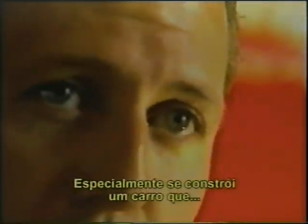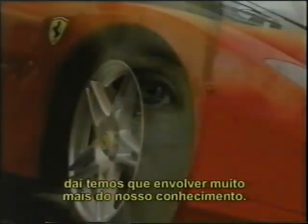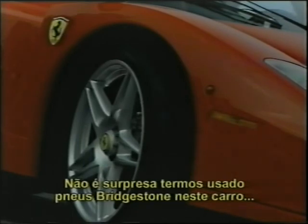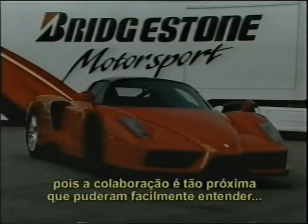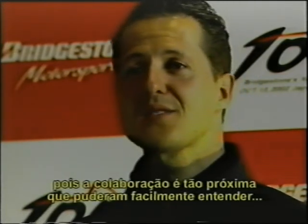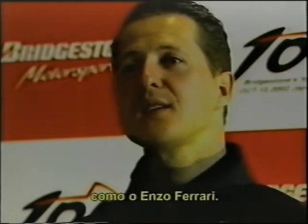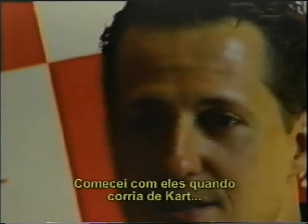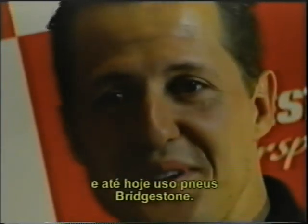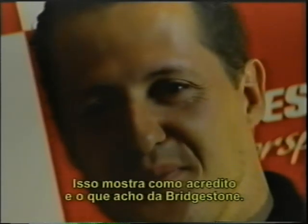Especially if you build a car which has racing character, you want to involve a lot more of our knowledge. And it's no surprise that we use Bridgestone tires on this car, because the collaboration is so close. They can easily understand what is the requirement for a Ferrari road car like the Enzo Ferrari, honestly. I started with it when I was in go-kart, and you see I'm still using Bridgestone tire. I think this shows what I believe and think about Bridgestone.